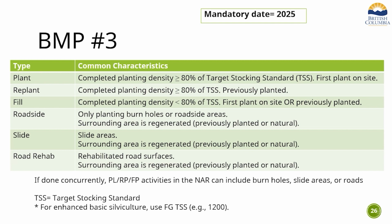A plant is defined as completed planting density greater or equal to 80% of target stocking, which is the first plant at site. Replant is defined as completed planting density greater or equal to 80% of target stocking standard previously planted. And fill plant, completed planting density less than 80% of target stocking, first plant, on site, or previously planted.